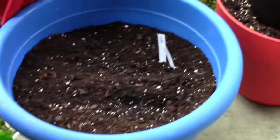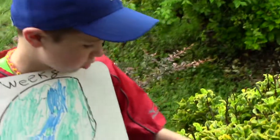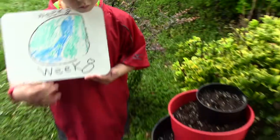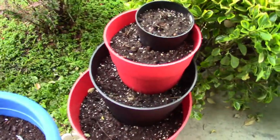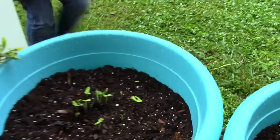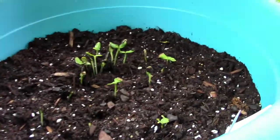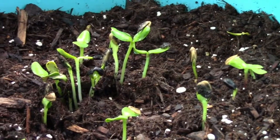Gabby, Walter. Walter still hasn't sprouted yet. Here are our strawberries that still haven't sprouted yet. Well, now I guess I can go around here. Here is Petunia. All of her things have sprouted. And here's Phoenix, and some of hers have sprouted.